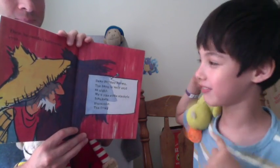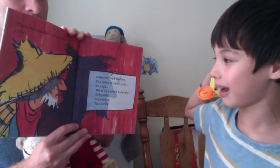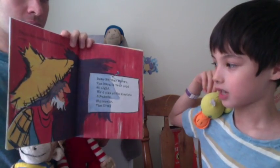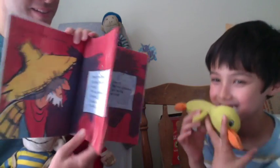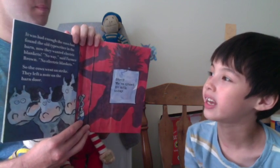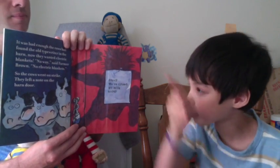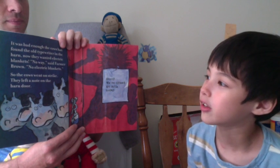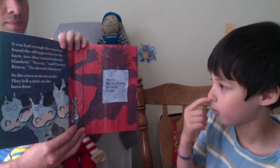Then he couldn't believe his eyes. Dear Farmer Brown, the barn is very cold at night. We'd like some electric blankets. Sincerely, the cows. It was bad enough that the cows found the old typewriter in the barn. Now they want some electric blankets. No way, said Farmer Brown. No electric blankets. So the cows went on strike. They left a note on the barn door.